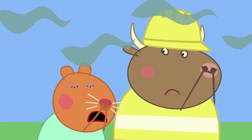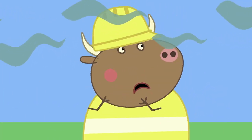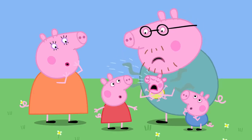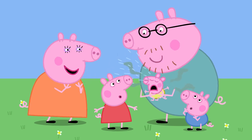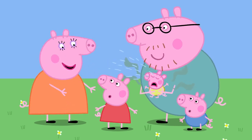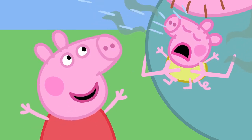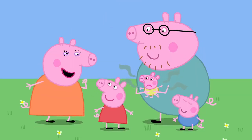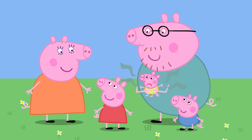Hold your noses, everyone. Boo! This Ferris wheel smells terrible. Sorry, Peppa, but it's our job to look after baby Alexander. If we help now, we can play later. Yes, baby Alexander needs our help. That's the spirit. Now let's go and look for a nappy changing station.